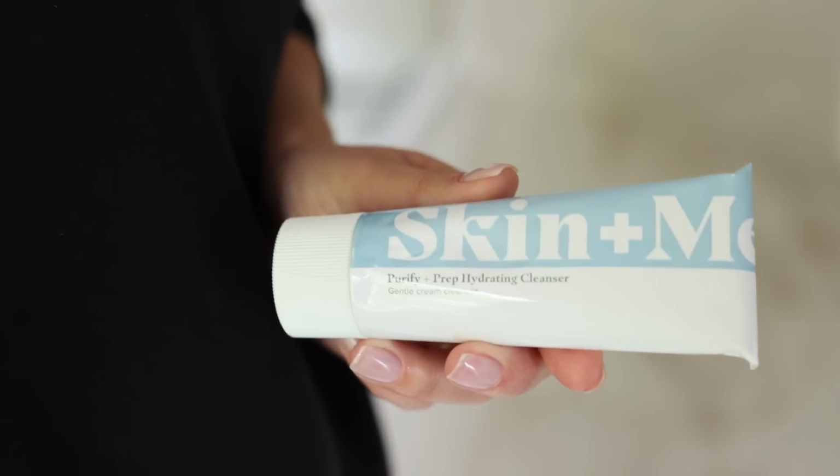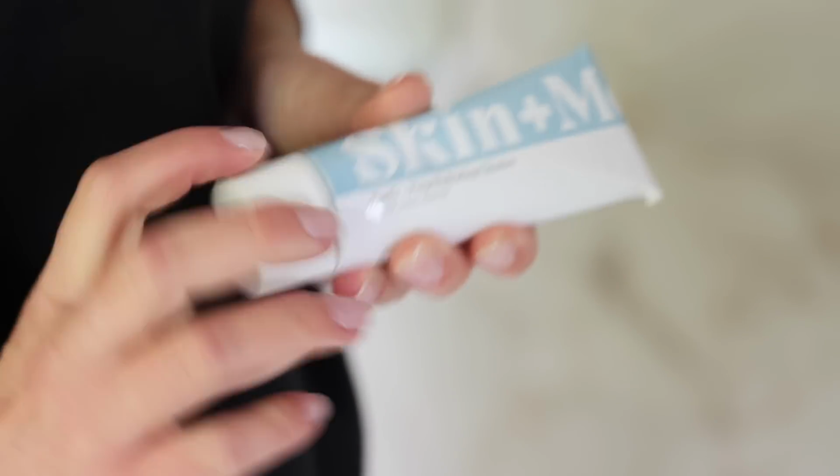So I'm going to wash my face using my Skin and Me cleanser, and then I'm going to moisturize and apply sunscreen as well.